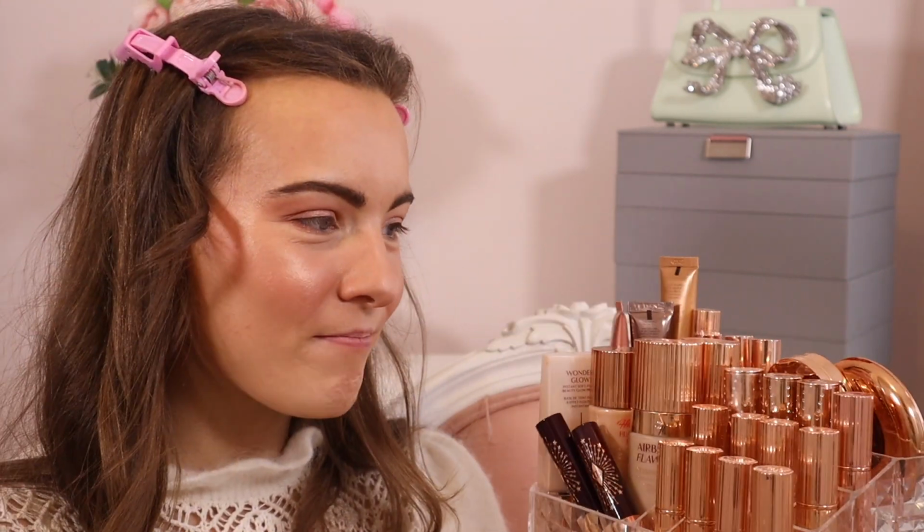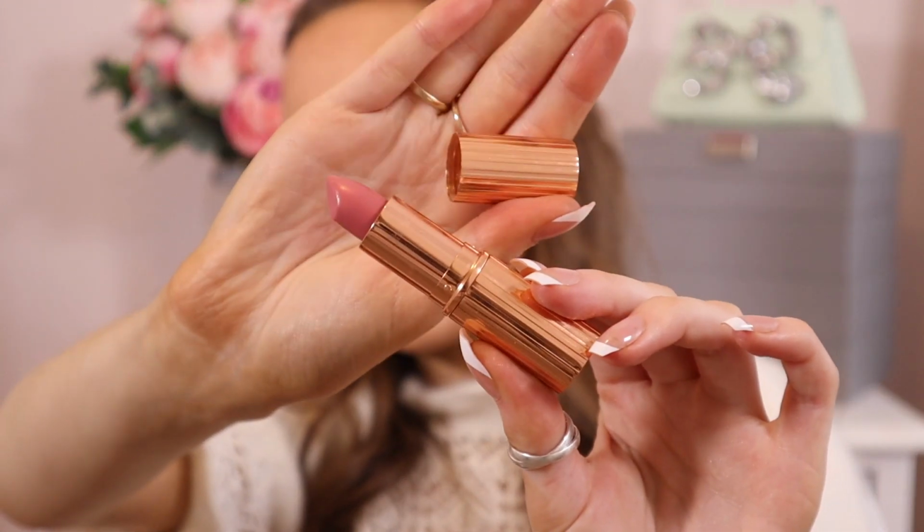I have quite a wide selection of lipsticks here. I don't know which one to pick. I have this new one, which is the Duchess, which is a really, really beautiful pink shade. I might do a Charlotte Tilbury lipstick swatches, but I think I'm going to go in with this one. I know I used it in my last video, but I just love this colour. It's just the prettiest pink colour. I'll be back in a sec with my lashes on.